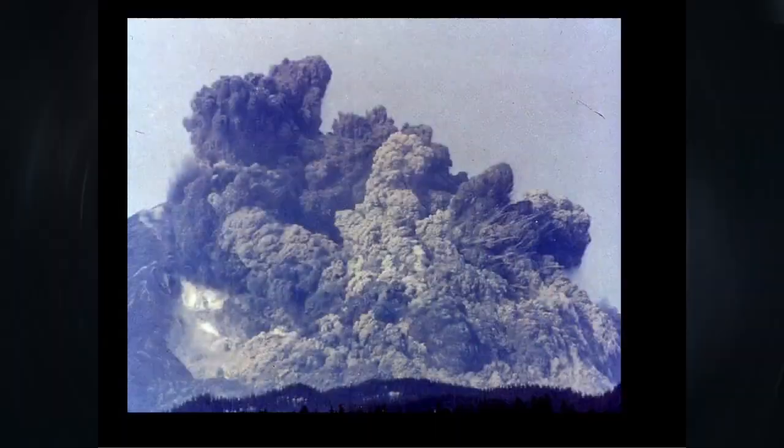Many of you have probably seen or heard this. In May of 1980, Mount St. Helens erupted in the state of Washington. This was one of the most documented geological events because the mountain was swelling beforehand, so everyone knew it was going to blow. And so geologists from around the world came and set up cameras, and they're like, we're going to watch this thing happen.